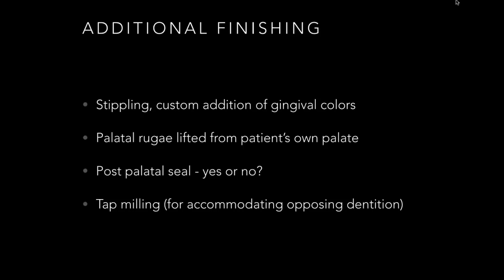Do you have to place a post-palatal seal with a digital denture? Yes or no? That really depends on your preference. The traditional reason for the post-palatal seal in denture prosthetics is to compensate for the shrinkage of the acrylic during processing. However, I have experimented with placing post-palatal seals and not, and have done a lot of dentures both ways, and I have settled on my favorite, which is I place a post-palatal seal, even though it's a digital denture. But that is free for people to experiment with, and I am not aware of any research that has been done on whether or not it's necessary or not.